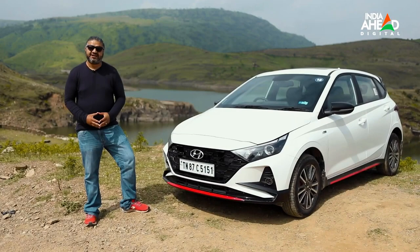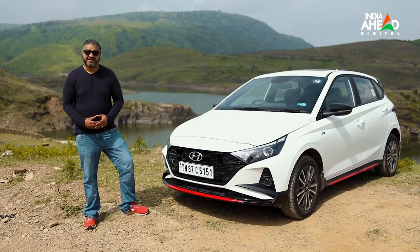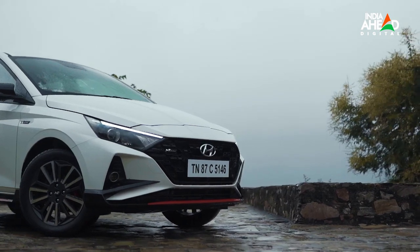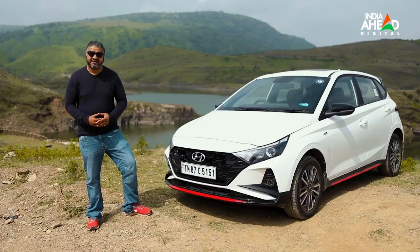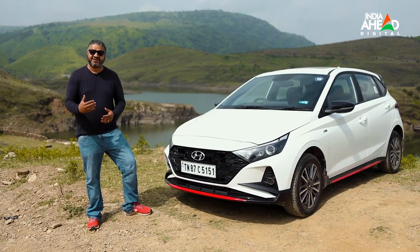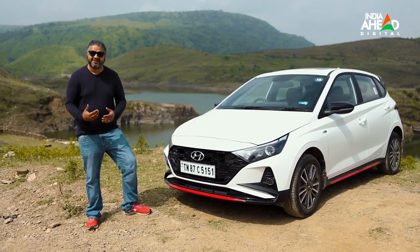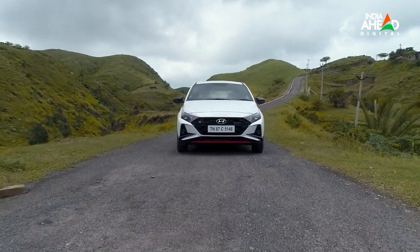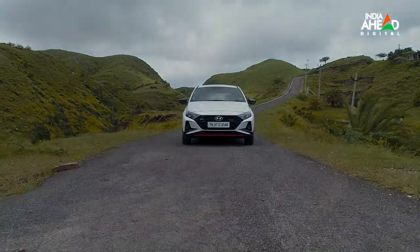The i20 N-Line is Hyundai's latest offering in the market. It is a car that's targeted at the young individual who's looking for something more than just a regular hatchback. After all, it has got the N genes in it, and it is tuned to give you a more aggressive drive and feel. This car is your daily driver, it is about performance, and it is a car that will win your heart.